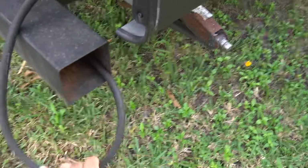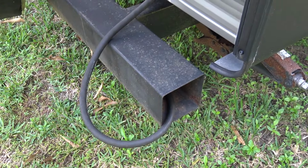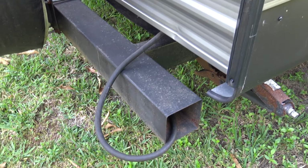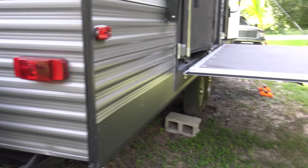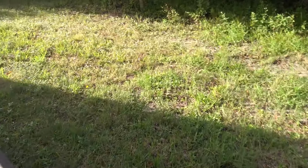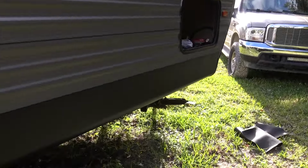I ran 8 gauge, 4 conductor, 30 amp style there, with a 50 amp plug bridged together. So it's like having a 30 amp adapter on a 50 amp plug. And I ran that under the frame. Must have hit something here. Don't know how I did that. And that goes up front, so that way I could pull it out if I really had to. If I wanted to sell it, I would leave it all on there, but if somebody didn't want it, I could pull it all out. You wouldn't even know that this thing ran on solar. That's why I wanted to do that.